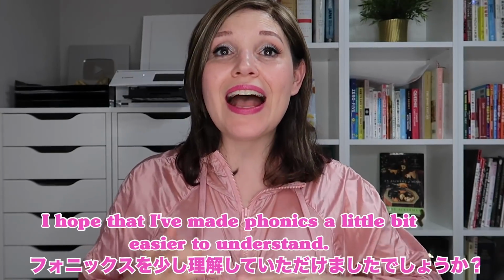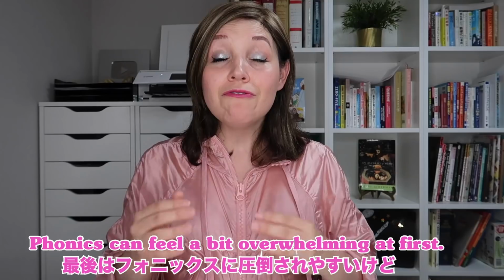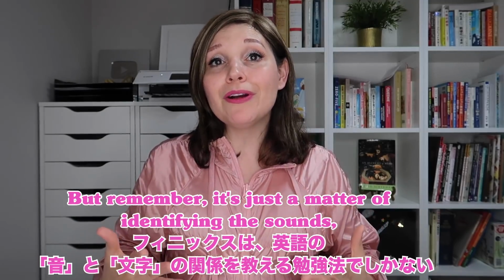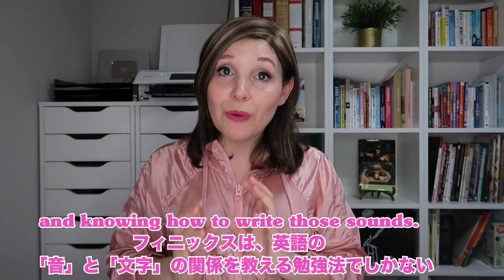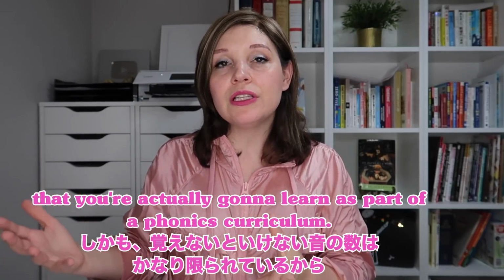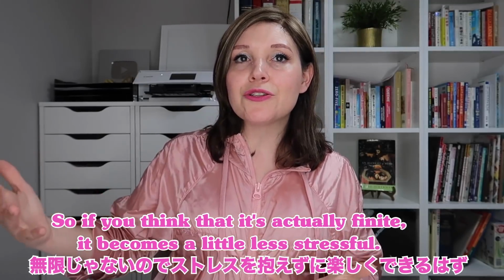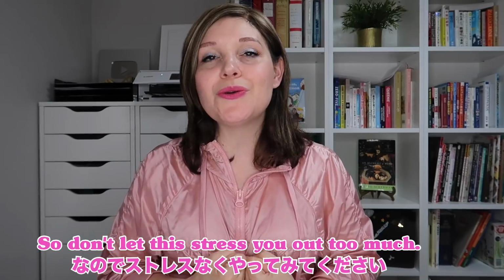So that is about it. I hope I've made phonics a little bit easier to understand. Phonics can feel a bit overwhelming at first, but remember, it's just a matter of identifying the sounds and knowing how to write those sounds. And knowing that there are a finite number of sounds that you're actually going to learn as part of a phonics curriculum, it becomes a little less stressful. So don't let this stress you out too much.